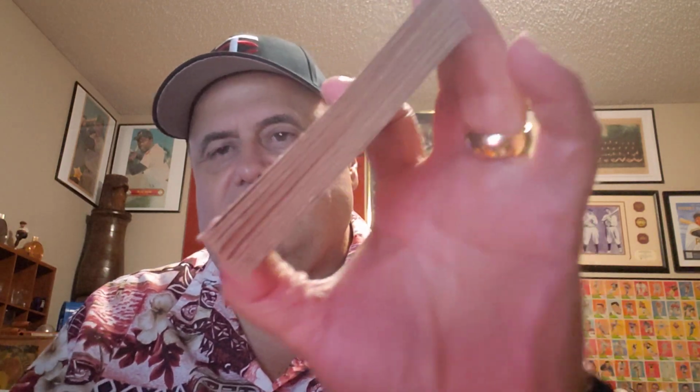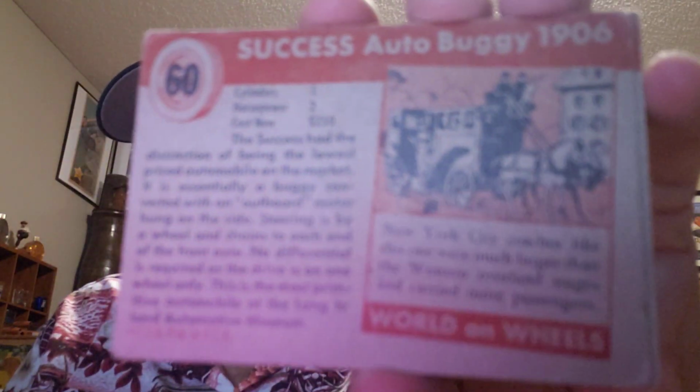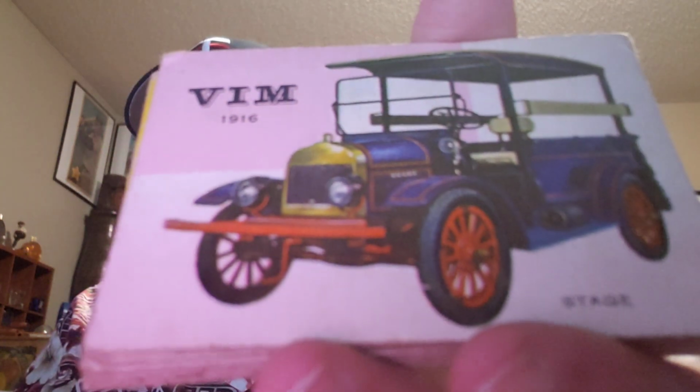First, I picked up a nice fat stack of these World of Wheels cards. They're Topps. You can see by what the backs look like. Different cars from back in the day, and way, way back in the day.